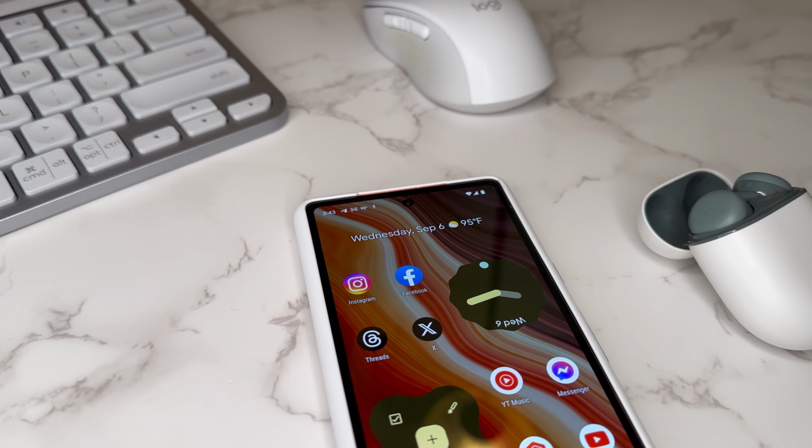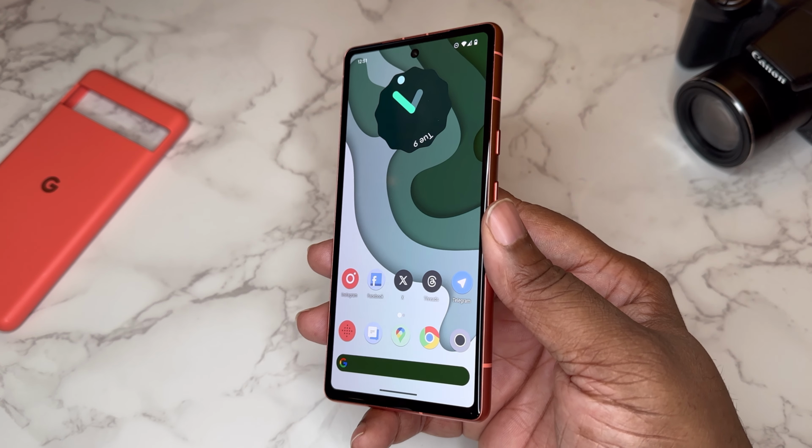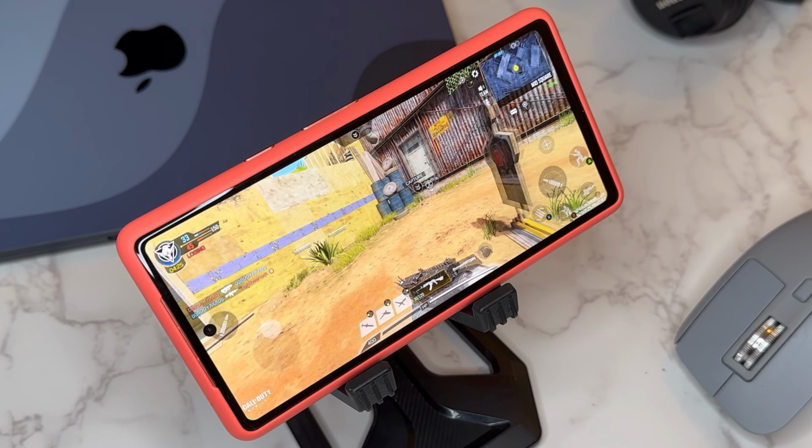As you can see, we got the Pixel 7a on deck. And first of all, I want to shout out MKBHD. I'm sure everyone that's watching this video knows who this young man is. He's definitely a staple in the tech community, one of the biggest YouTube tech content creators out. And he dropped a video yesterday and it mentioned one of my favorite devices, the Pixel 7a. So let's talk about it.